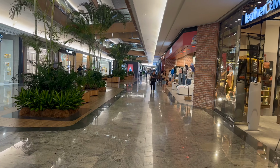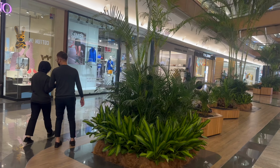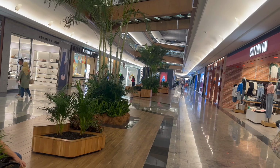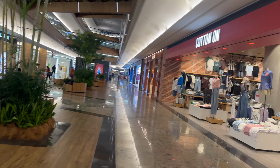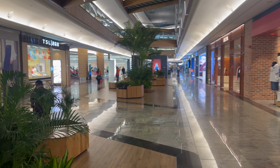Something I like about this shopping centre is the spaciousness. And also, you're not too far away from a seat in case you feel tired. Something totally absent, or almost absent, I should say, in the Singapore retail scene.